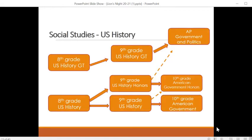U.S. history, kind of the same way. We have 8th grade U.S. history and 8th grade U.S. history GT. You can move on to U.S. history GT or honors. And if you're in the regular, you can go on to regular or move to the honors as well. And then in sophomore year, you can move up again, or continue on to American Government Regular, American Government Honors, or AP Government. So just kind of showing you that progression.